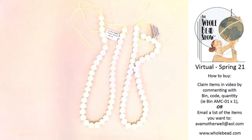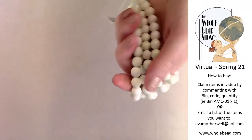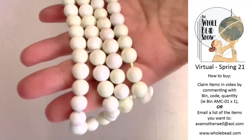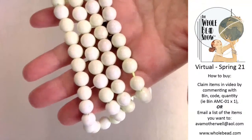I'm gonna bring over my nifty little thing and see if you can see this color a little bit better. It's a really unusual color. It's very, very pale, kind of mint green.